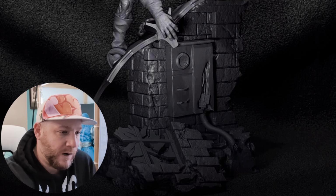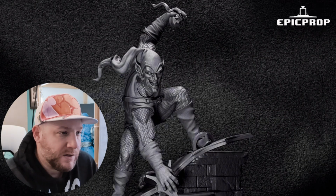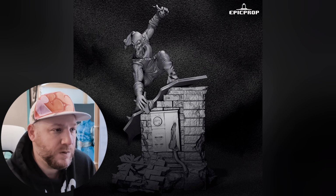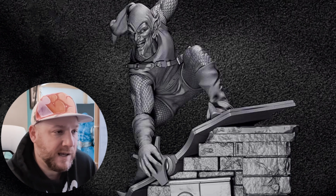It's got the electric wires all busted up. So that looks really cool. He's got the pumpkin bomb in his hand. So here's another angle of how that looks. And again, I'm just going to go through them really quickly because, like I said, they're not the greatest photos. I'll see if I have a few of them more up close. But overall, I like the sculpt. I like the textures that they went with, and I think it looks really good.